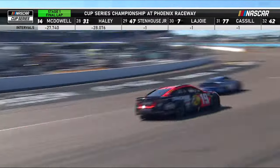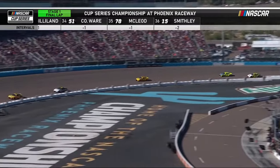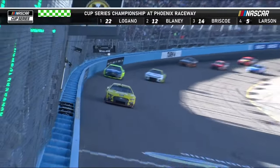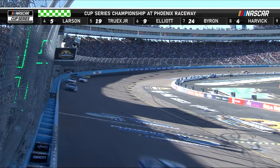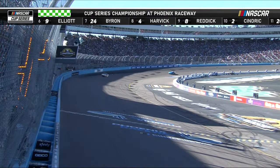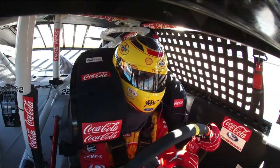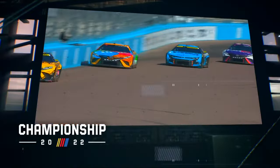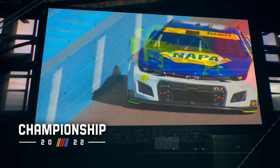That was tight. 35 points races have taken place, and points were very important after every stage. But for the Championship 4, it doesn't mean a thing. No points matter. It's who finishes in front of the other. Joey Logano is going to win stage 1. That's the series' most stage wins at Phoenix for Logano. Blaney, Briscoe, Larson, Truex Jr., top 5. Chase Elliott, the 2nd Championship 4 driver, was 6th. Byron, Harvick, Reddick, and Cindric all a part of the top 10. Championship 4 fighting for every position on the track.